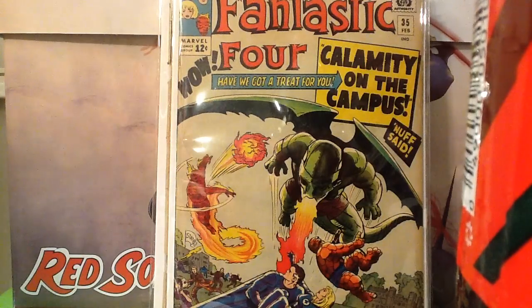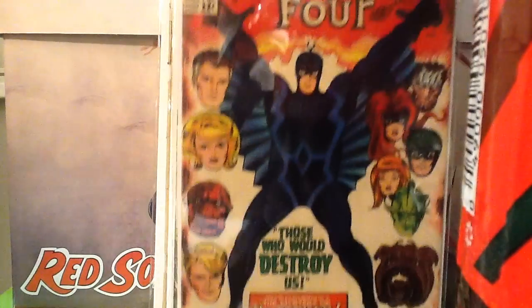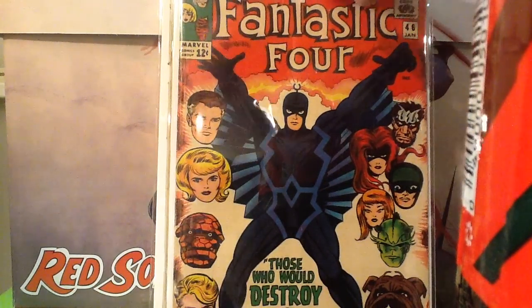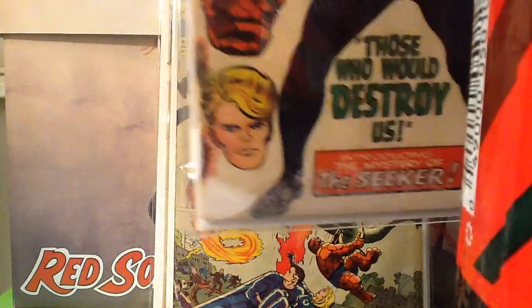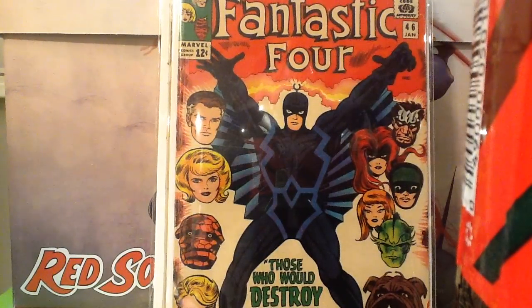And then, speaking of Fantastic Four, I got a couple of other Fantastic Four books in this year. 46, first appearance of Black Bolt. It's got some condition issues on the bottom, as you can see. I don't know if that's water damage or not, but other than that, it's in pretty good shape. I'm glad to have it.